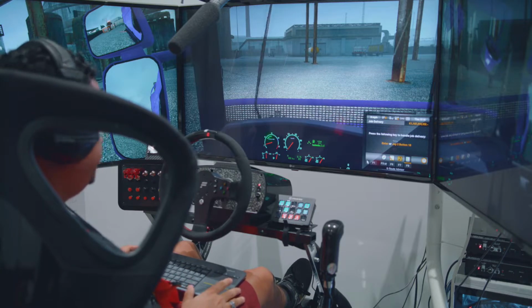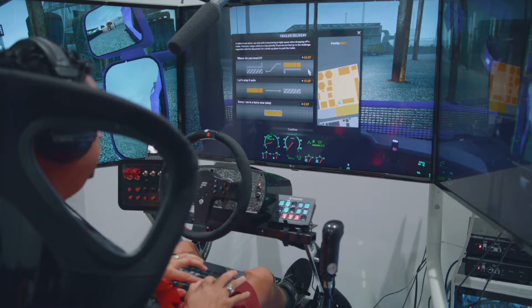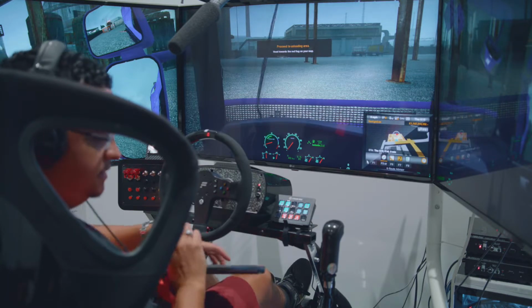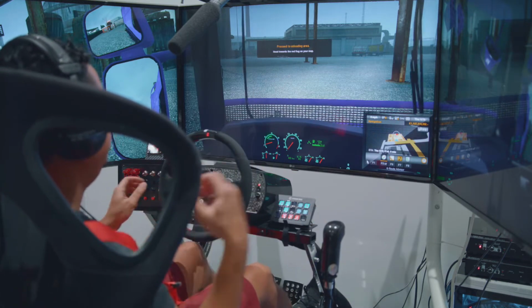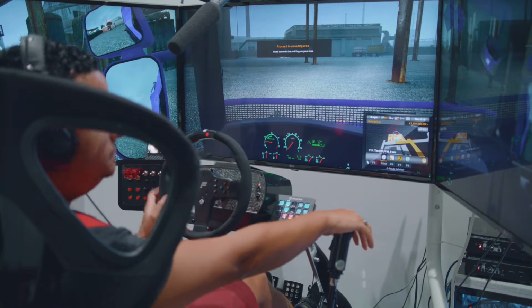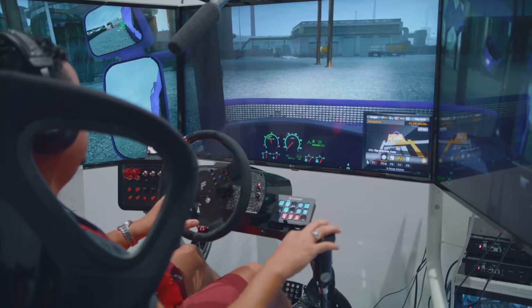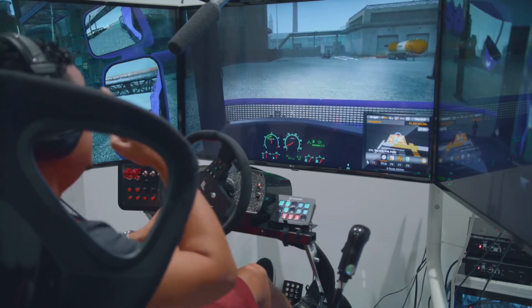Let's see where we're gonna park this thing, guys. All right. Let's see where I put it here. Yeah, that's not too bad. It's not that challenging. Let's see if we can put this thing over here. Plenty of room in this yard here to move around.